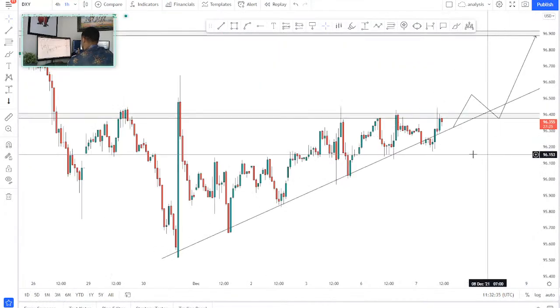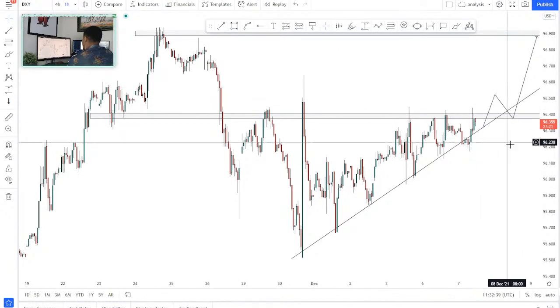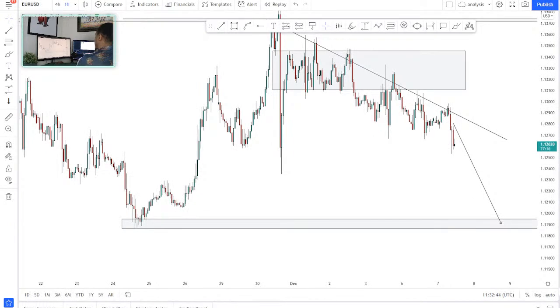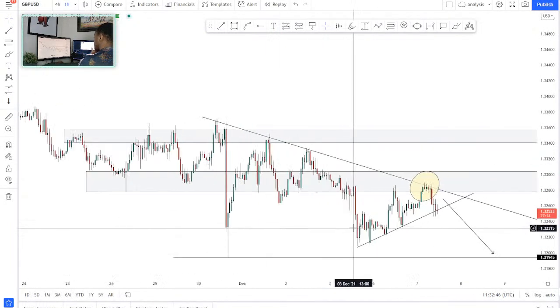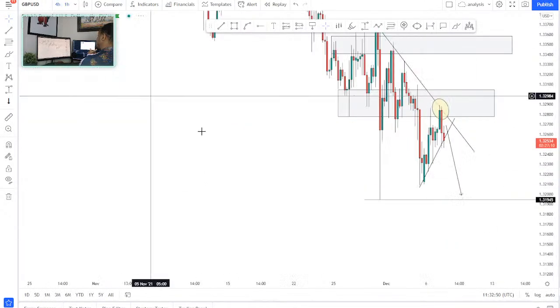Again, have our eye on the DXY if we can get above that level. I think if we get above that level, then GU and EU will pick up speed. AU as well probably, and roll over. So yeah, bearish for GU. It just needs to break through that trend line and maybe momentum will pick up.